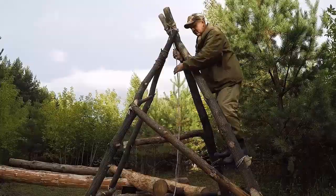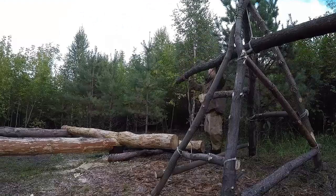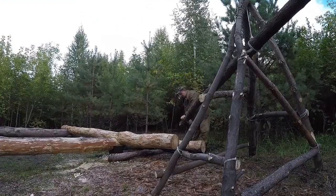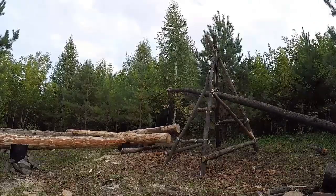There will be no standard foundation. The house will stand on stumps that have been burnt by fire. In the forest, I find trees blown by the wind and drag them with a stick and rope. There are a lot of such trees around.